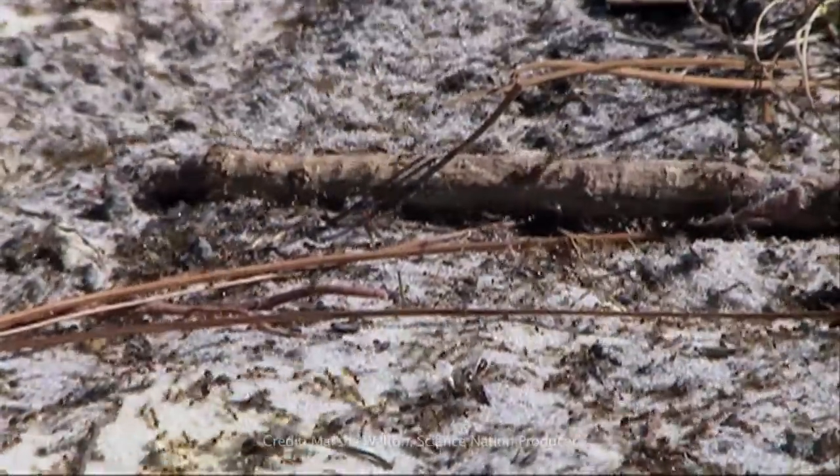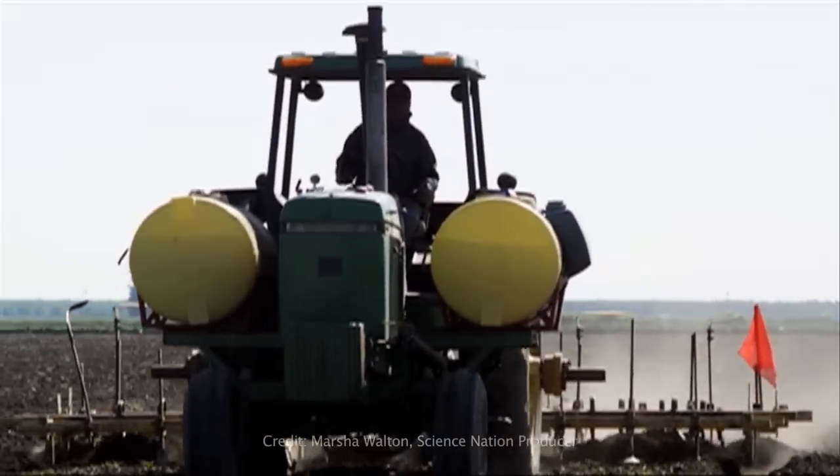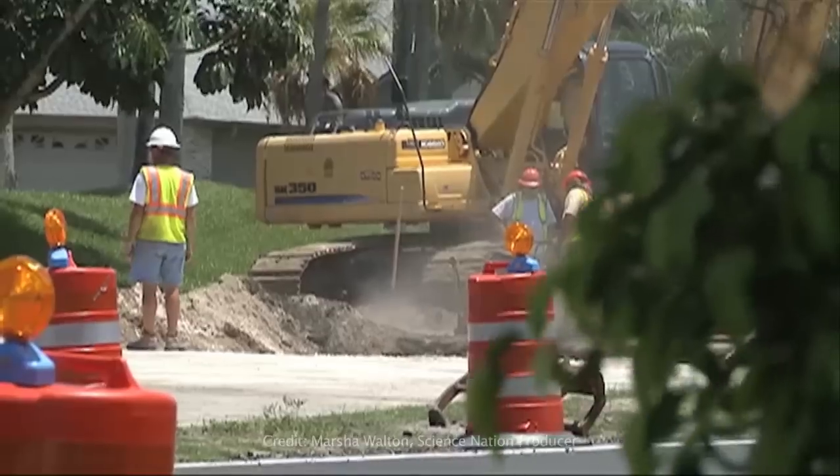Invasive fire ants thrive in disturbed areas, land that's been plowed for farms or cleared for roads and development. There's really quite a bit of growing evidence that land use change is one of, if not the, underlying reason for this increase in exotics.